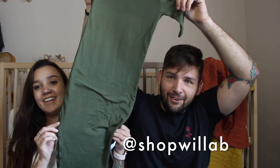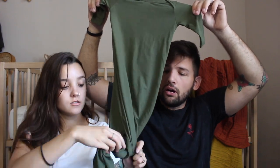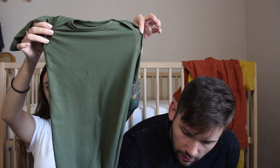Okay. Another. So this is another knotted gown, which I'm so excited about. I love this color. You guys have probably seen me wear this olive green hundreds of times. He's literally gonna be living in these for the first couple months of his life. They're so easy and convenient. You can just untie it, pull them up, change the diaper, and tie it back. And they're so cute. So I love this by Shop Willoughby.